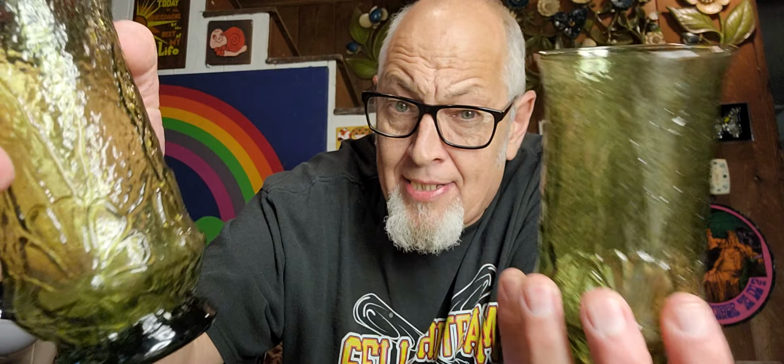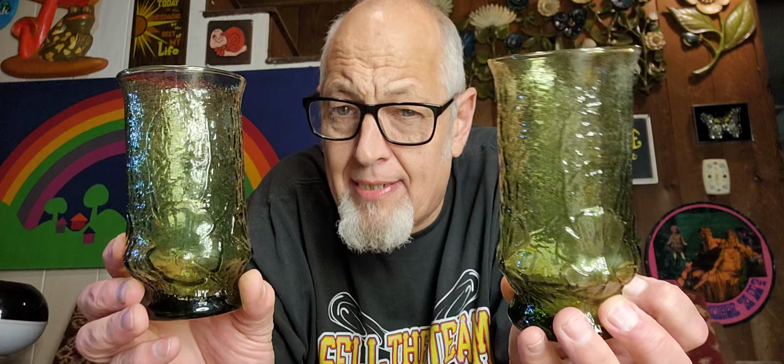Look at these, dang, these are nice. I think I'll probably ask 35 to 40 bucks for these green textured glasses. Definitely 1970s, possibly late 60s, but I'm thinking 1970s on those. Beautiful set, I paid 5 bucks. I'm going to go 38, 40 bucks. All right. Next thing I found at a garage sale.